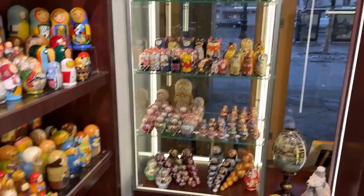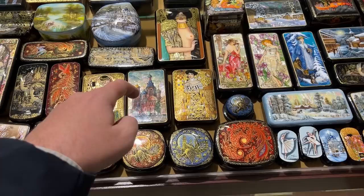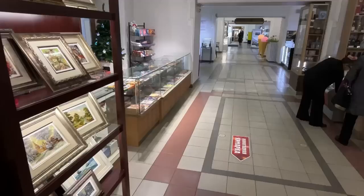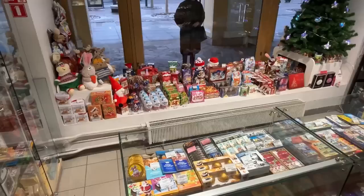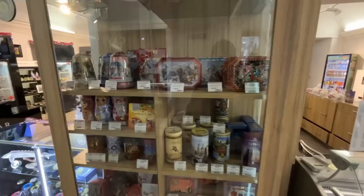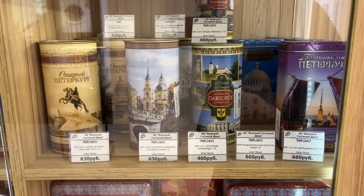Look, amazing boxes. Awesome. Church of the Savior on Spilled Blood. This is 18 plus. Oh yeah, cool. The pictures. The New Year gifts there. New Year kids, alcohol, champagne, wine, vodka. This is chocolate in very nice gift boxes. The subjects of the images: St. Petersburg, USSR, and old Russian motifs.